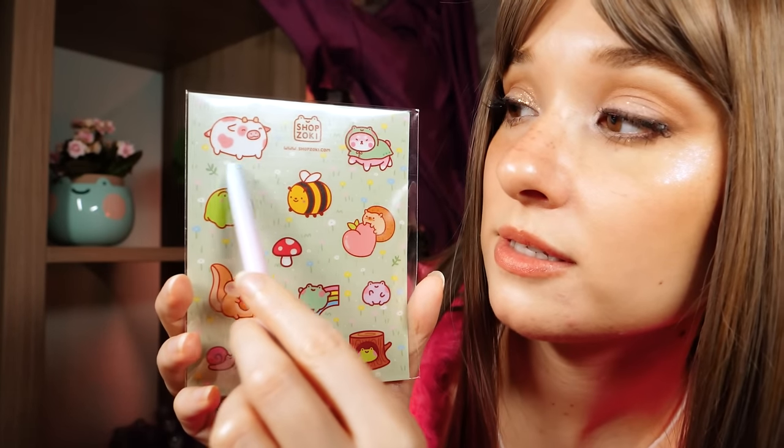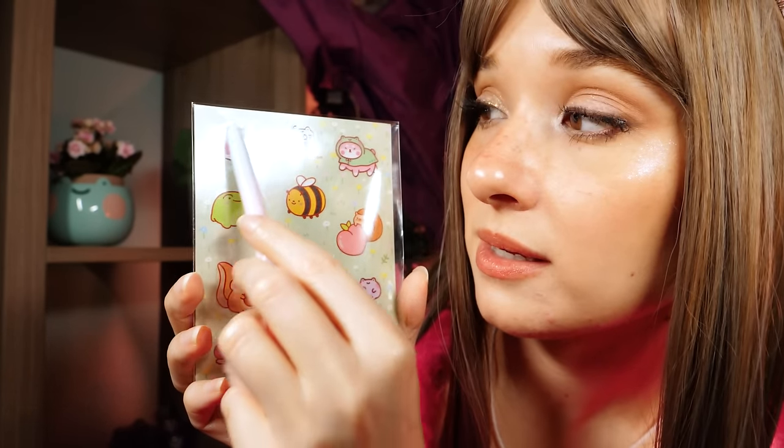And it came with stickers. And I was looking at some of these, and I thought, Bestie would love these. You can have any one of them that you would like. So first, there's this little pink cow. I think this one might be my favorite, even though all of them are so good.